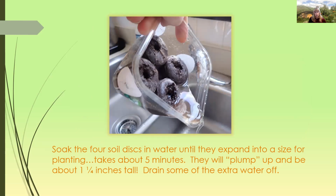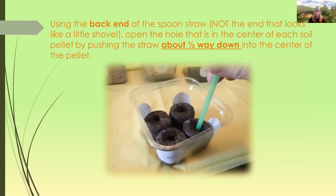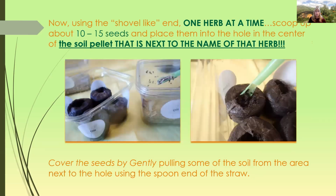So at that point, you drain the extra water off, and then you use the back end of that spoon straw, not the end that looks like a shovel, and you'll open up that little hole in the top of the soil pellet, just kind of loosen up that soil a little bit. Then you push that down about halfway into the pellet just to make sure that it's good and loose inside. Now you will use the shovel-like end.